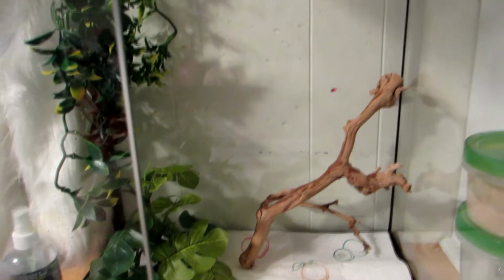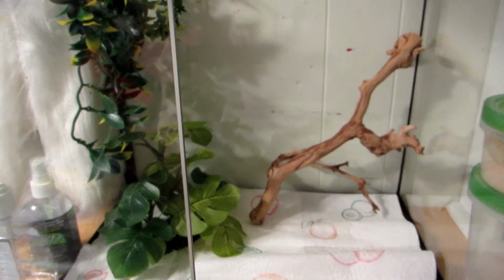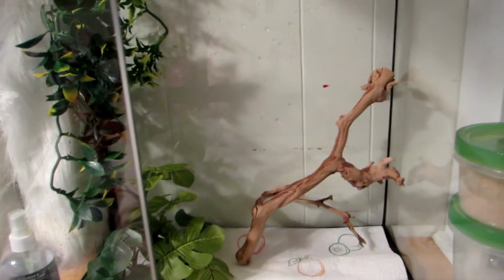I've been slowly taking the plants out while he's been in his small cage, and he's already mad at me. So I don't know if I'm gonna move him in this yet. I might wait and order some things. So I think the next clip might be us doing a little shopping.